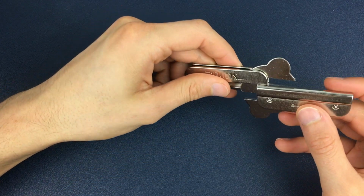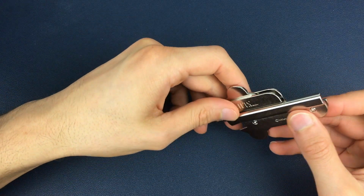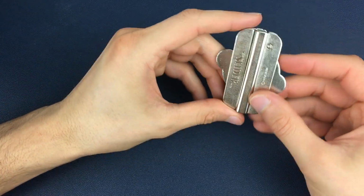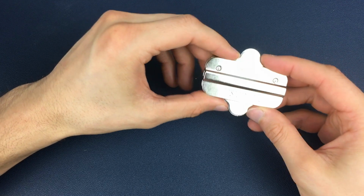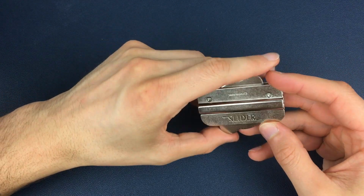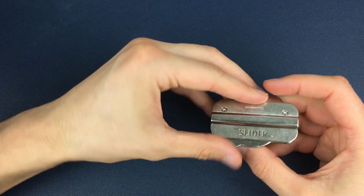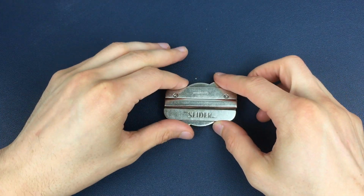Right, there we go. I need a bit of practice for that move. That took me a bit longer than I thought it would, but there we go. We have disassembled and reassembled the almost brand new, newest Hanayama, the slider puzzle. So there it is. We managed to solve the slider puzzle.